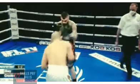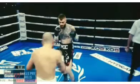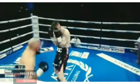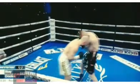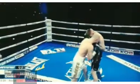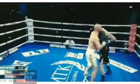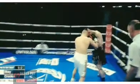I would have liked to have seen the backhand uppercut. I would have liked to have seen that right uppercut left hook, because Ilbay's head and his position, his balance, his posture was going forward. So he was open for that right uppercut, and then the right uppercut left hook would have been lovely. But Crocker didn't really do that throughout the fight. He didn't throw that punch. He was more going with the left hook and the right hook.